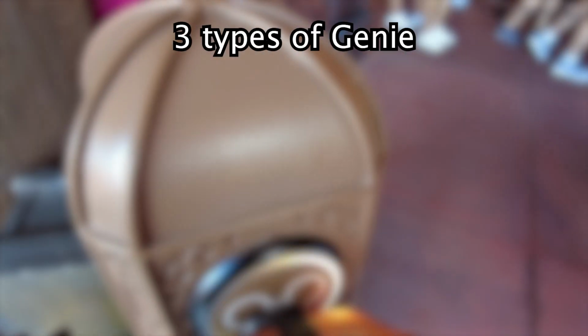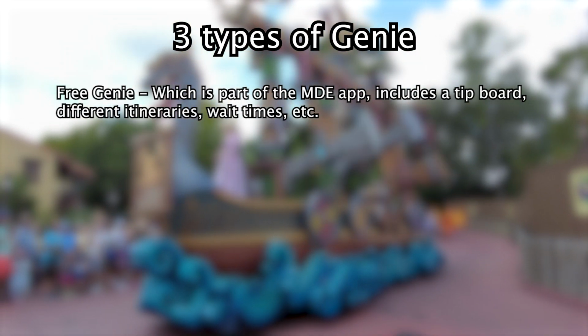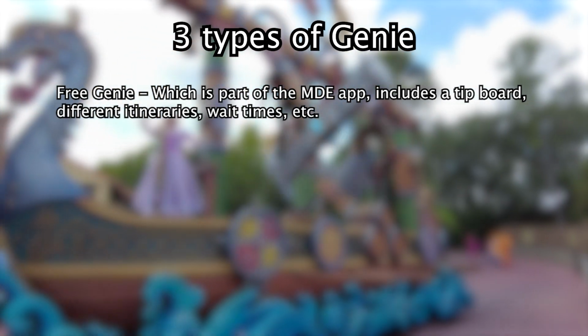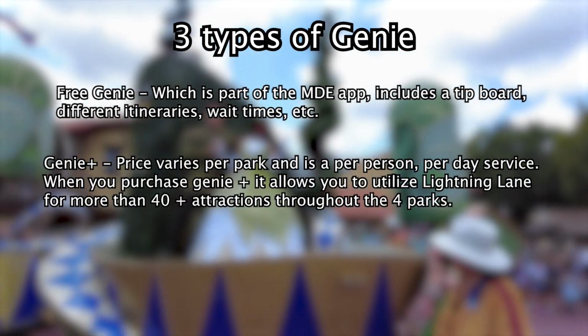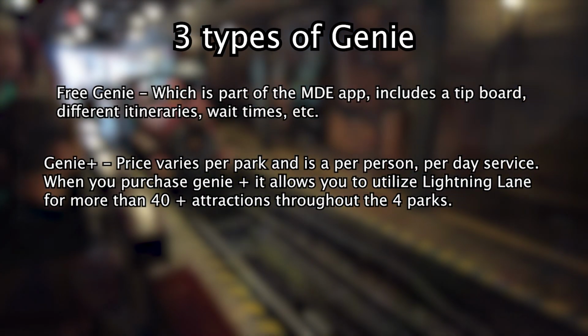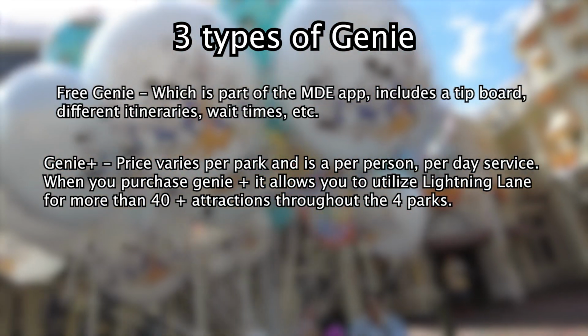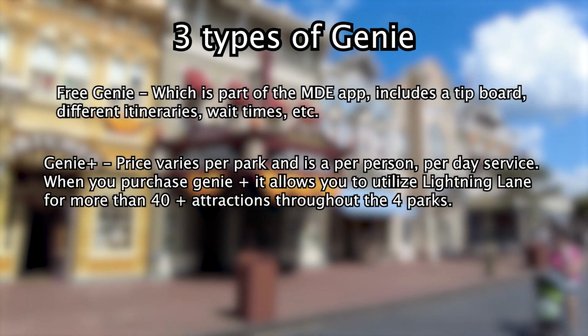Now there are 3 different types of Genie. There's free Genie, which is part of your My Disney Experience app. If you do not have the app, highly recommend, please get it. It will be your lifesaver of all things Disney. This includes your tip board, different itineraries, wait times, etc. Genie Plus price varies per park, and it is per person, a per day service. Again, today it was $25. When you purchase Genie Plus, it allows you to utilize the Lightning Lane for more than 40 attractions throughout the 4 parks.